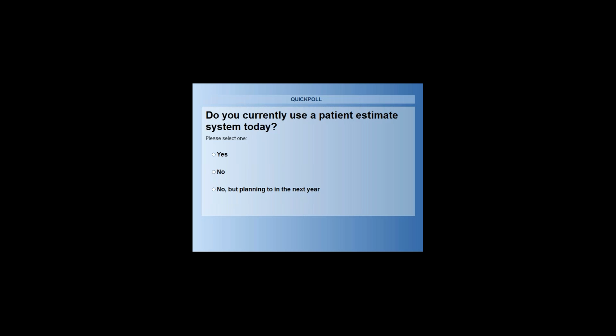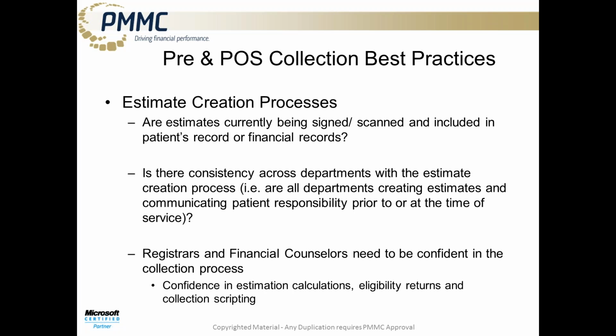So it looks like about exactly half the audience does have a patient estimate system in place today. 23% say they do not, and 27% say no, but they are planning to implement one in the next year. Okay, excellent. Thank you everybody for sharing that feedback.